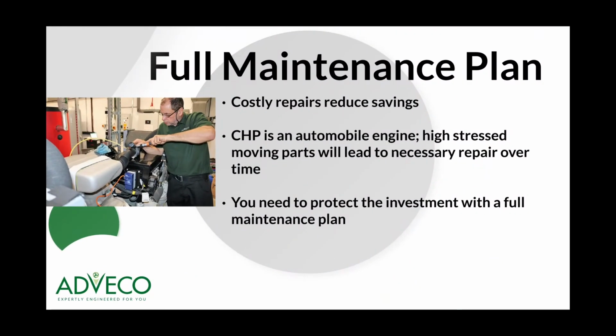Well, that's important because costly repairs reduce savings. And CHP is an automobile engine. It's got highly stressed moving parts, which will lead to necessary repair over time. You need to protect that investment with a full maintenance plan.